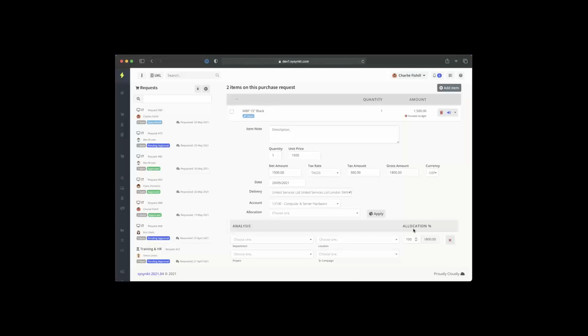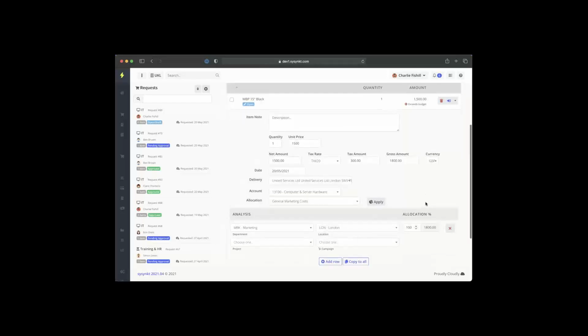Now, what I am going to do, though, is add a little bit of analysis to this. So I've got an allocation here, and I want to spread this cost to my general marketing costs. Great. What you can see now is that the system's applied some default allocations to this item, to the marketing department, and to the London location.